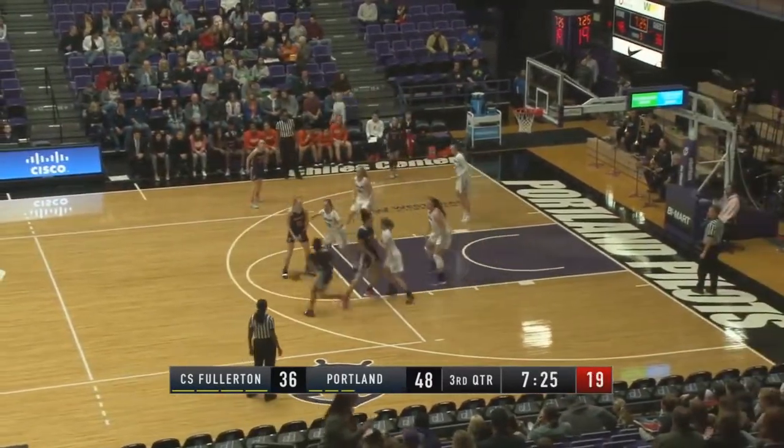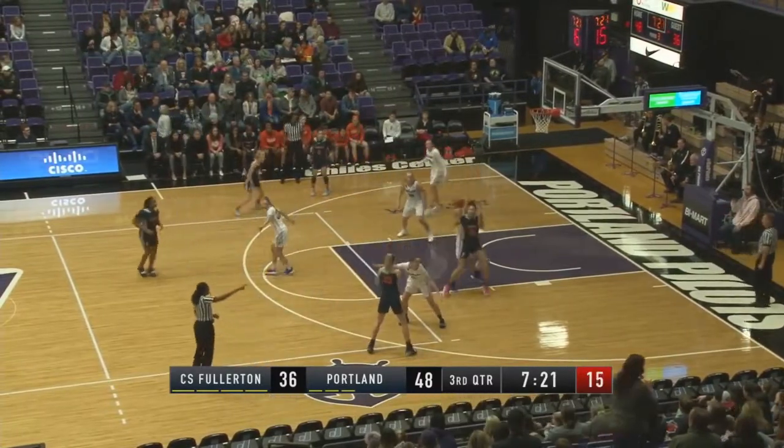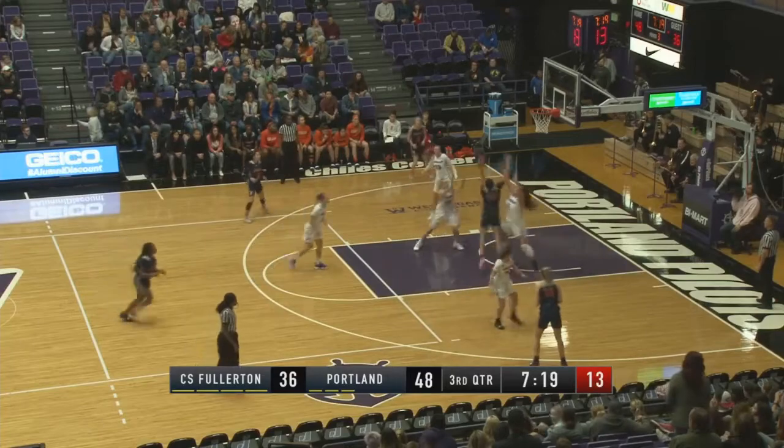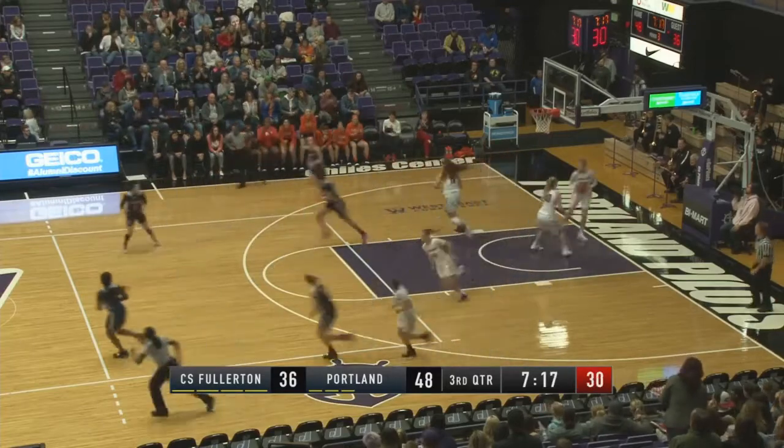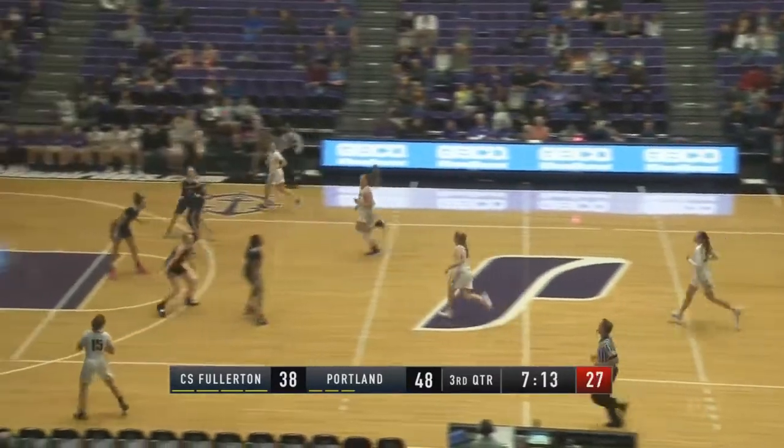Vega cut off. Circles back to the top of the key. Brooke, 2 of 3 from three-point range in that first half. Smith with the left hand. Nice spin move in the paint. Good move there by Smith. I know that's probably what she's been looking to do all game.